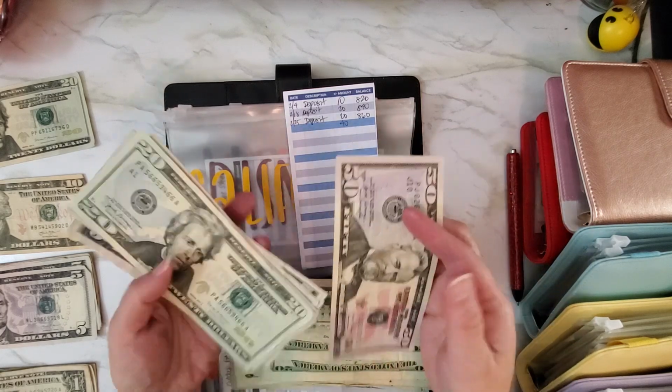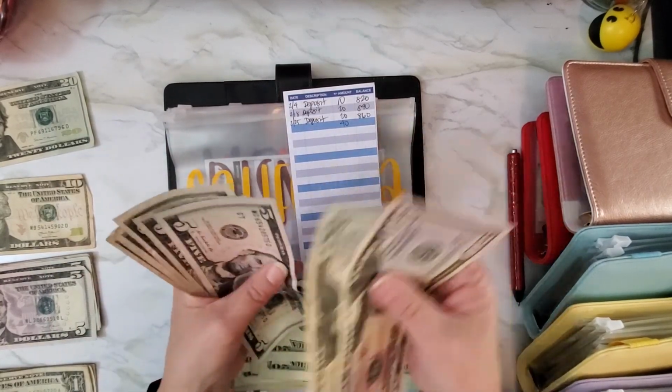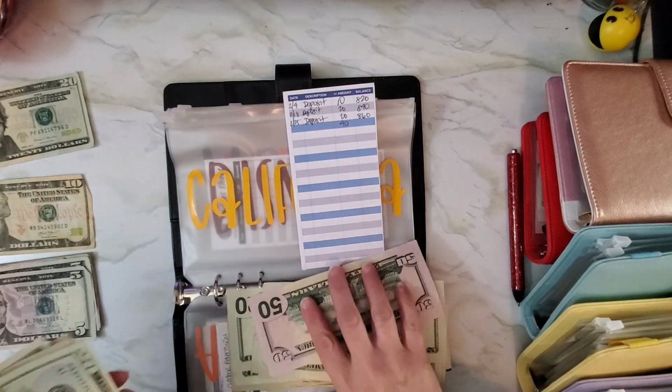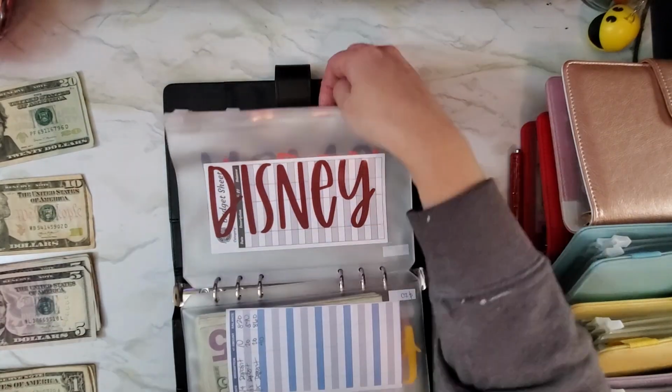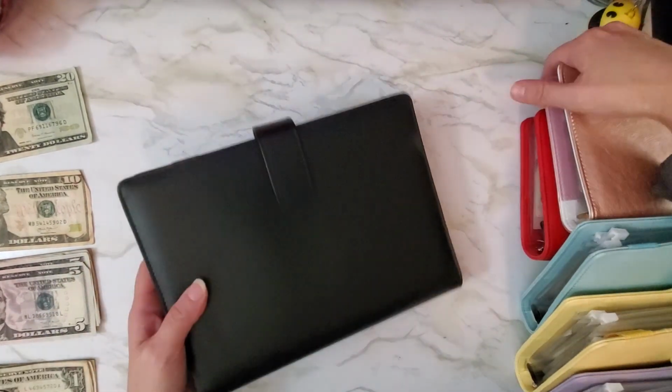25, 30, 35, 40. Oh shoot, I knew I'd had that in there. Why was it in the back? 800, 850, 870, 875, 880, 885, 890, 895, 900. Okay, and that is going to be it for this one for now.